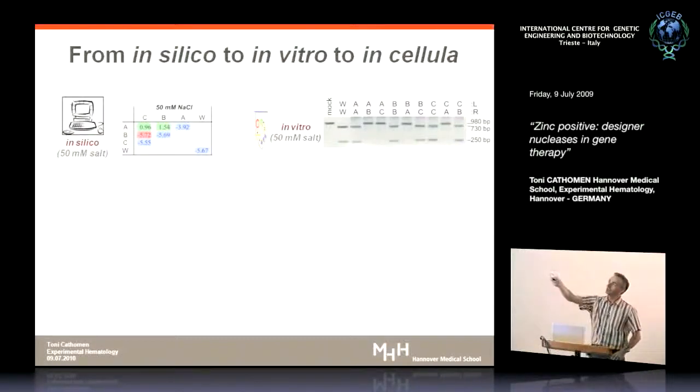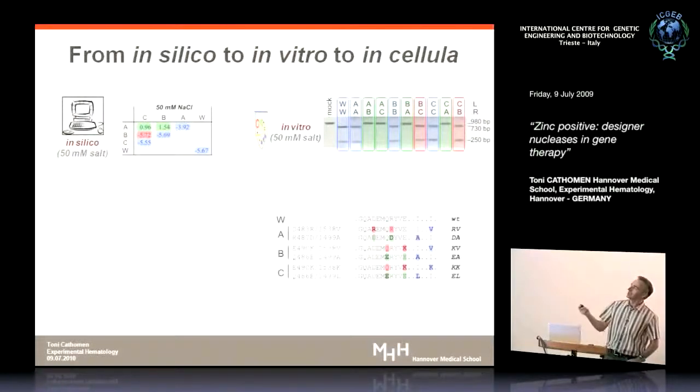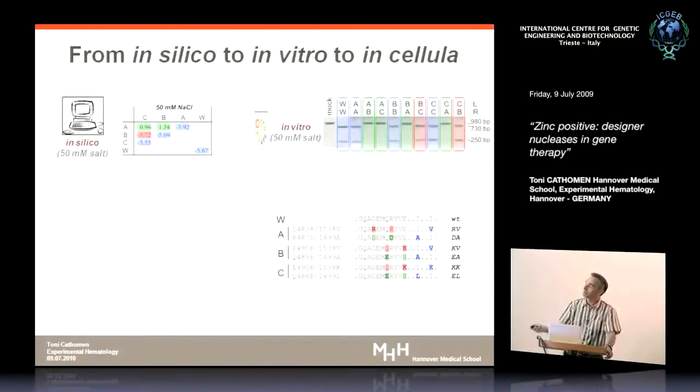So we tried to prove that in the in vitro cleavage assay that I showed you before. And what you can see here, for all the blue configurations, you see cleavage. For all the green configurations, you don't see cleavage as predicted. And for the red combinations, you actually see cleavage again. So it really confirmed what we predicted in our in silico model. It is not so surprising that B and C actually interact with each other, as I said before. They are just different in these isoleucine variants here, but as you can see, the charged amino acid mutations are exactly the same, so these guys can still interact with each other.